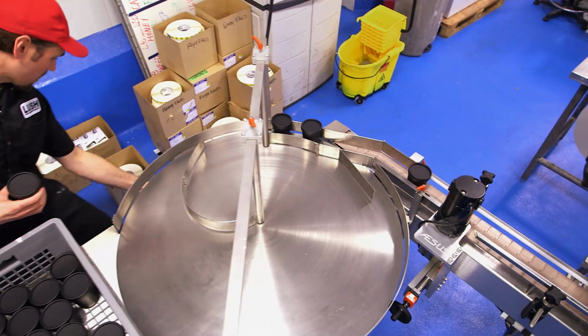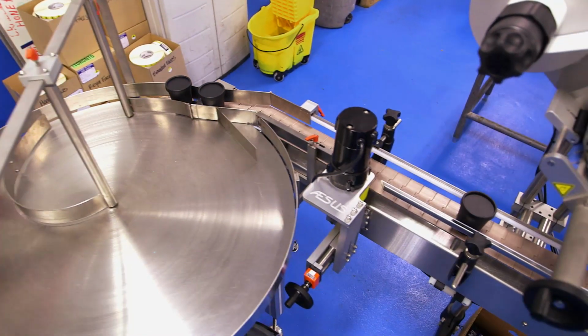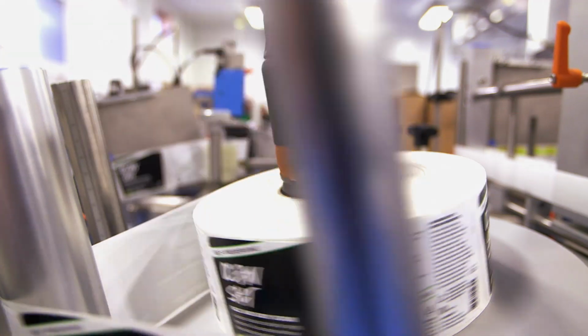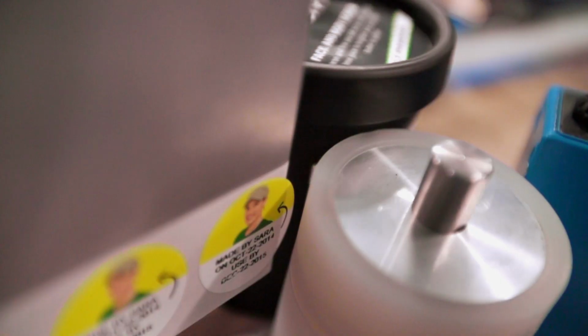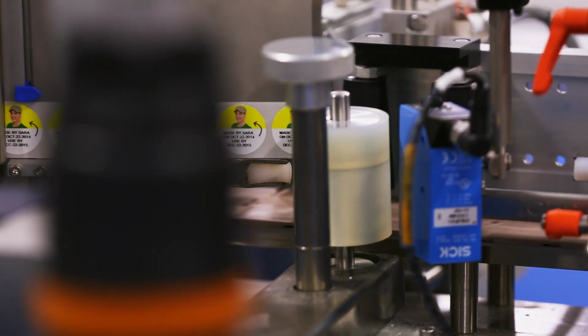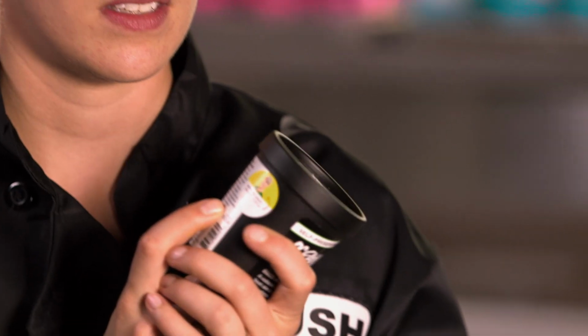The pots are crated and transferred to this machine for labeling. Lids are labeled first. Then each pot receives an iconic Lush label and a face sticker. Every product that leaves the factory has a sticker with a face of the compounder who made it. When the customers purchase the products, they can actually see who mixed it all up and made it for them. And this is a huge thing for a compounder to actually finally get.